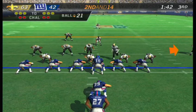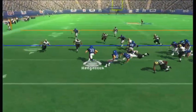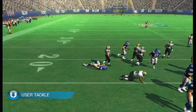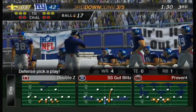New Orleans goes with a 4-man front. Here comes the play. Fumble, loose ball. The Giants grab the live ball. Ball was loose in the backfield, but the offense was able to jump on it first. Oh, got lucky that time. That's a real heads-up play.